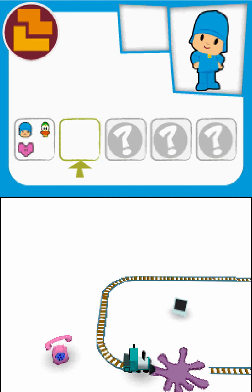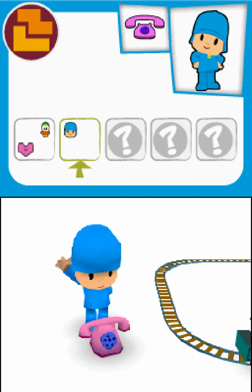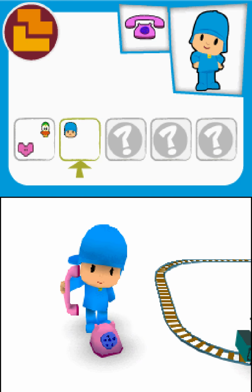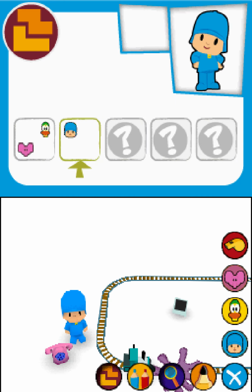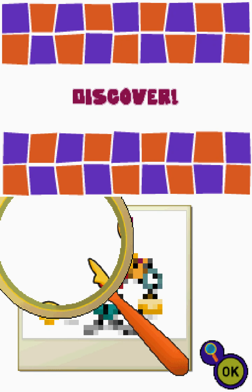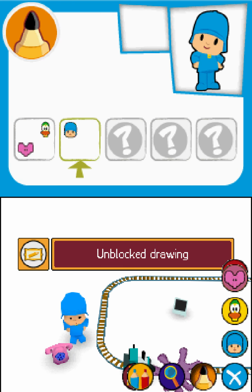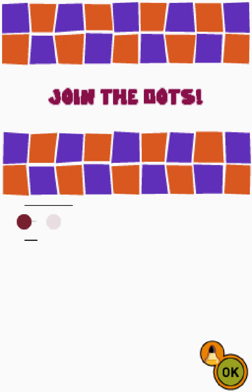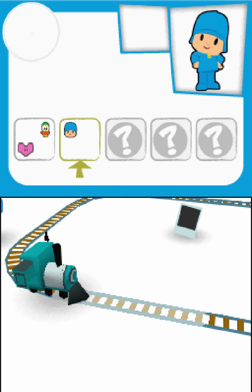Look, a toy train. But without tracks, it'll be difficult to continue its journey. It's Lula. Discover. Lula found the ball orchestra while she was lost. Join the dots. Well done.